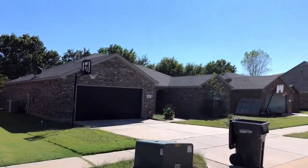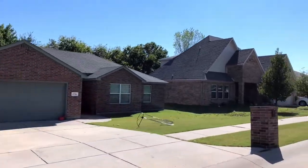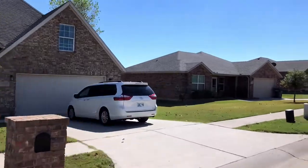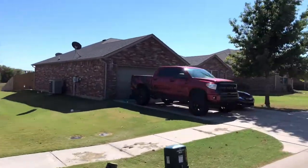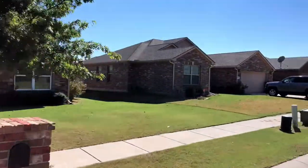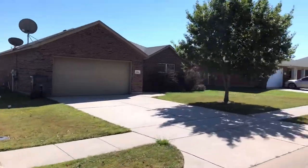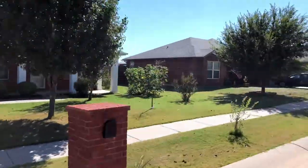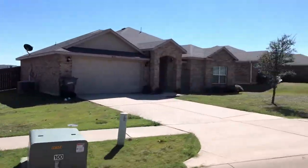The homes in this development are typically a 3 to 4 bedroom home. And like I said, they all have those two car garages. Most of them are single story, all brick, as you can tell. There are a few two-story homes in the development, but truly just a handful of them. This is pretty typical for most of Southern Oklahoma. We really do have a lot of ranch style homes here in Southern Oklahoma.